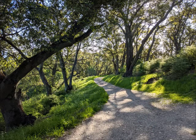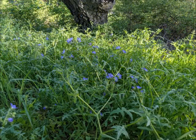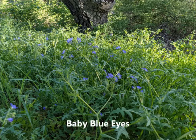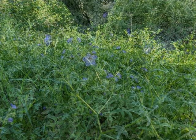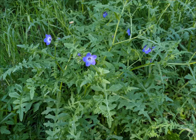Here we are up at the top of the trail, and you can see some wildflowers that I saw also, briefly called baby blue eyes. These were intermixed with the grass, and I'm going to zoom in and show you some close-up pictures of the leaves and then an even closer-up picture of the flowers.